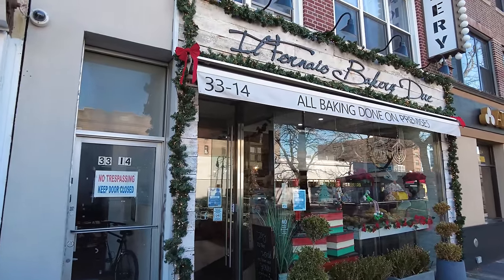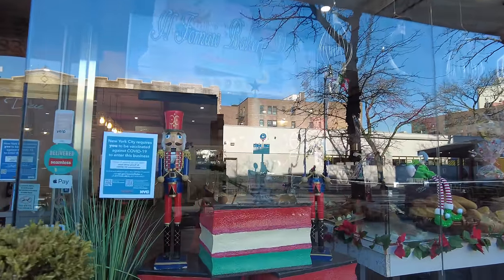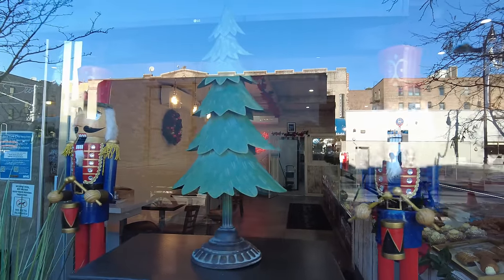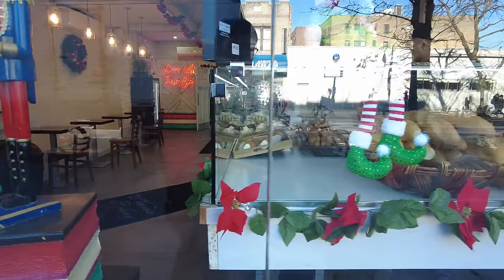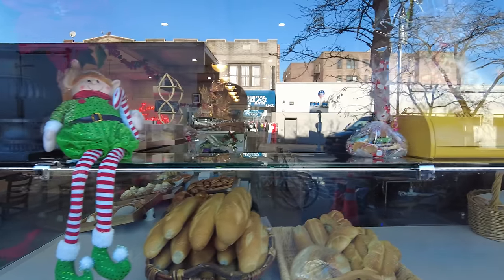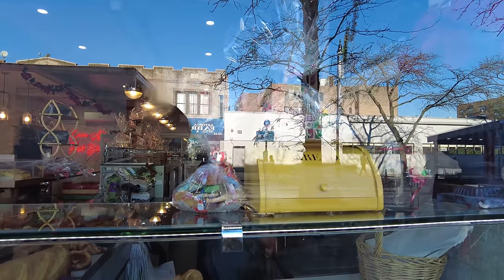All baking done on the premises. I love what they did with their window display. Very festive. There's a doll here. And also great advertising for their cookies.